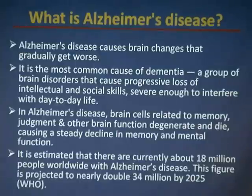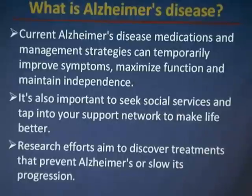The incidence of Alzheimer's rapidly increases after age 70, and 80, and 90. So to live longer is fine, but to live healthy, not suffering from dementia, that is the important thing we have to pay attention to.